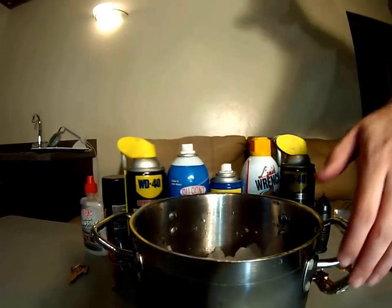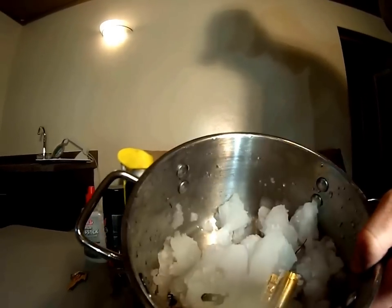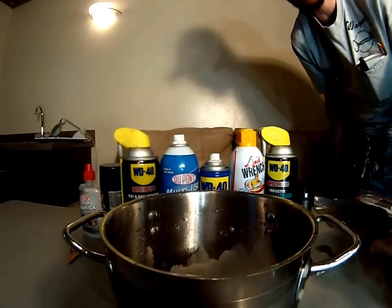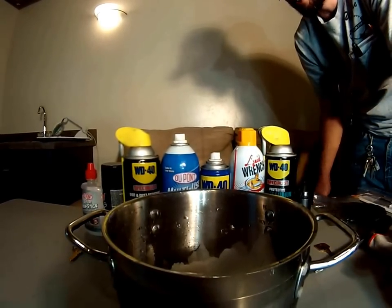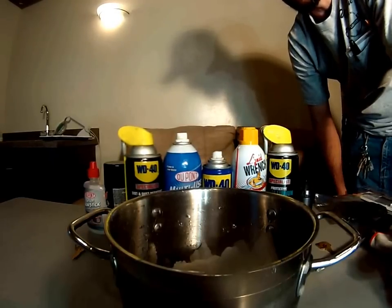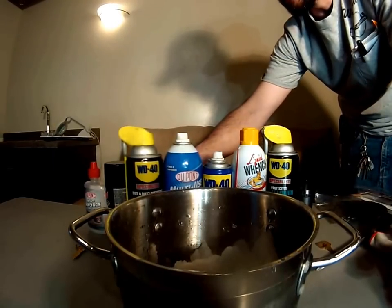Okay, so now that we've got that in there, we will go ahead and move on to the next test, and we'll just go ahead and put these in a vacuum, and we'll suck some dirt and debris through there to simulate wind and dirt and dust, and see what happens then.